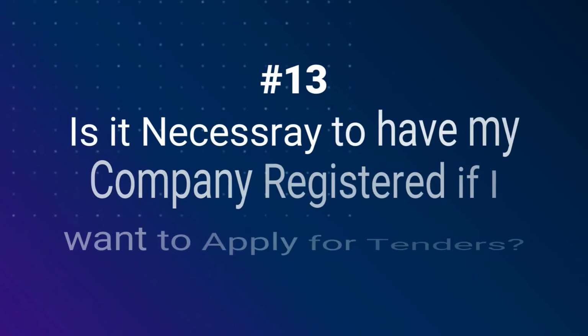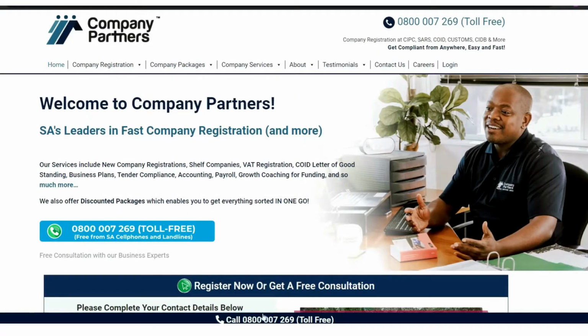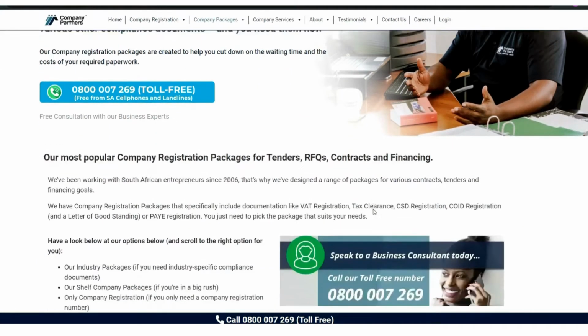Number 13. Is it necessary to have my company registered if I want to apply for tenders? Having a registered company will not give you an unfair advantage in winning a tender. However, it is a standard requirement just to apply for any tender. If you're on a tight deadline to apply for a tender or contract, as mentioned previously, there's also a pre-registered shelf company which you can purchase with multiple compliance certificates included. This is perfect when applying for urgent tenders or contracts. So check out the links below to watch our video on everything you need to know about shelf companies.